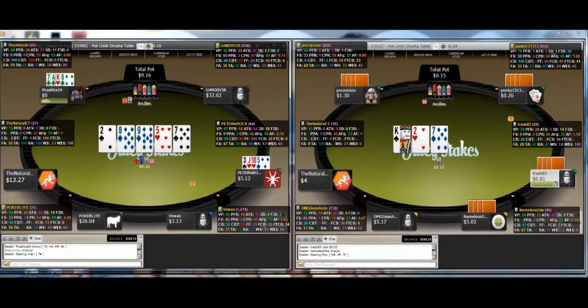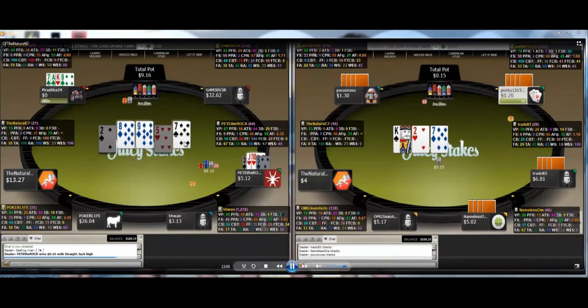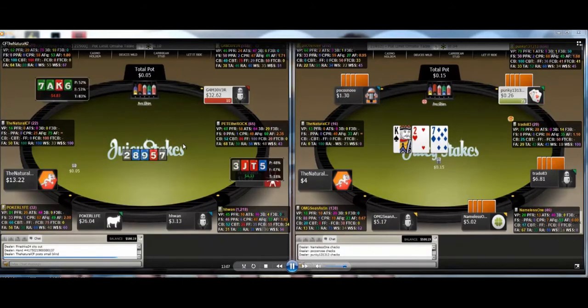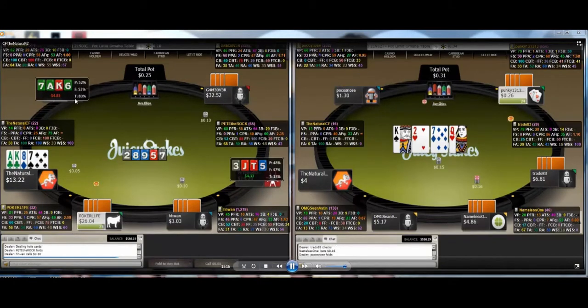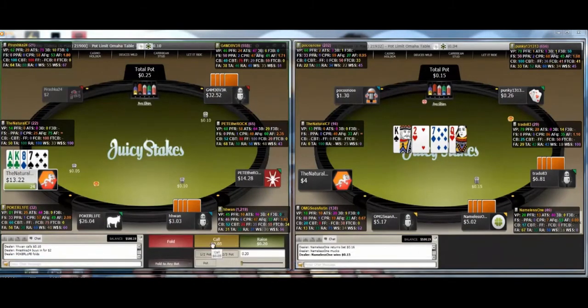And he hits his 7. Unbelievable. I called it. Look at that. He frickin' hit. Only 2 cards in the deck would help him, a 7 or a queen, and he frickin' hits his 7. Wow. Terrible break for this guy. Unreal. I tell you, that's how guys like this win. You know, they get their money in bad and they get lucky. I mean, what can you really say?